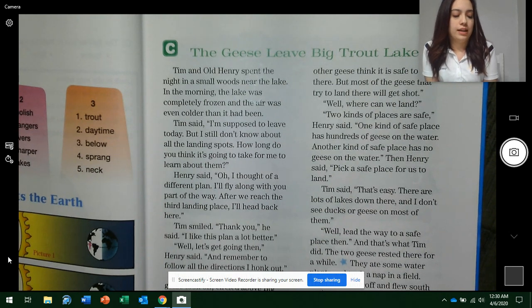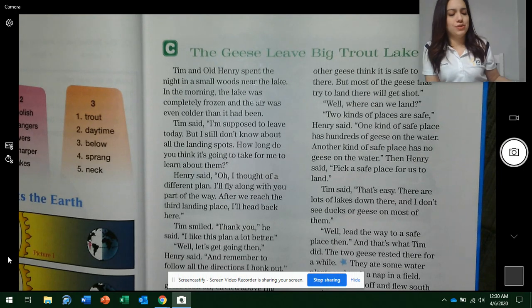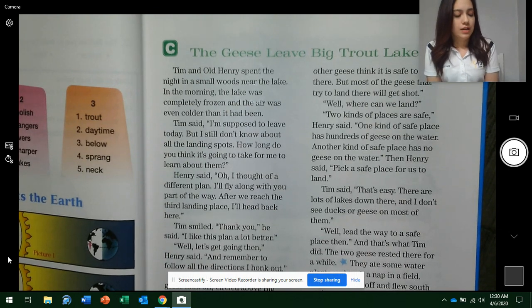Tim and old Henry spent the night in a small woods near the lake. In the morning, the lake was completely frozen, and the air was even colder than it had been. Tim said, I'm supposed to leave today, but I still don't know about all the landing spots. How long do you think it's going to take for me to learn about them? Henry said, Oh, I thought of a different plan. I'll fly along with you part of the way. After we reach the third landing place, I'll head back here. Tim smiled. Thank you, he said. I like this plan a lot better.